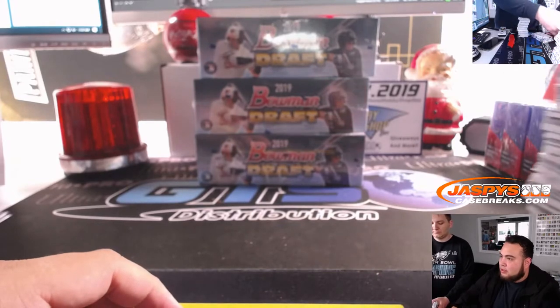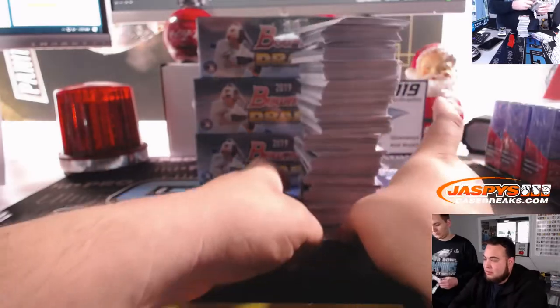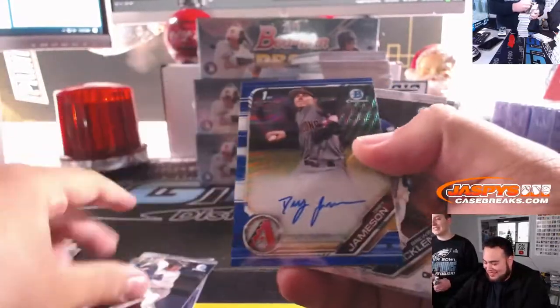Alrighty guys, you can see it. It's coming in the picture now. This is all one box here. I opened up the Super Jumbo and I was scared. I was like, wow, this is a lot of cards. I know, it's going crazy.